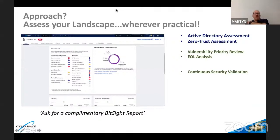From here, there are other things that we need to be looking at. Can you do an Active Directory assessment? How secure is your Active Directory? Where are the weak links? We can provide that as well. Zero Trust: can you look at the communications and see where you've potentially got untrustworthy communications? Do you understand your vulnerability situation? And importantly, things like the end of life for software.